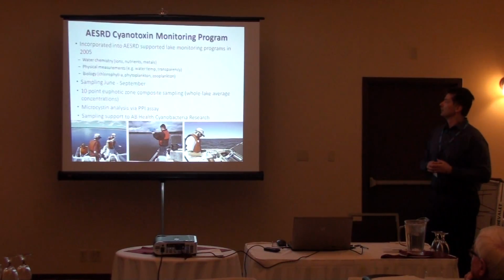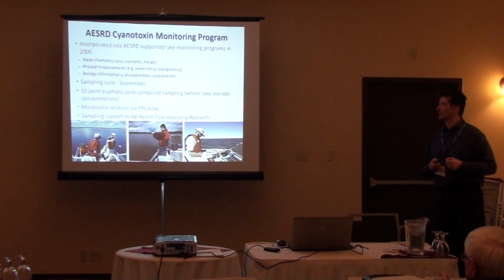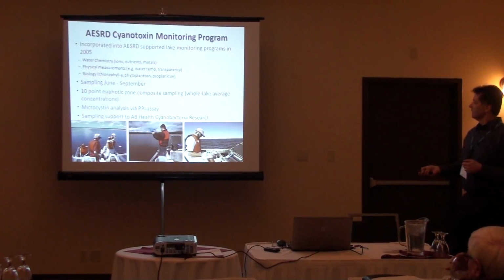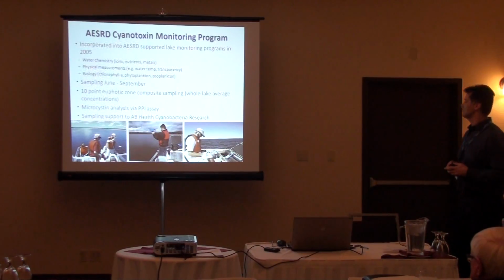The other component to the overall cyanotoxin monitoring in the province, of course, is the program in our Department of ESRD. That started in '05 when we started incorporating microcystin monitoring into all the lake water quality monitoring for the province. This was on Moonshine Lake this year, where I'm assessing new technology to measure chlorophyll in surface water. Again, not likely for our use, but for the beach monitoring program.